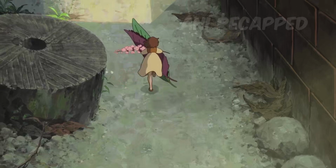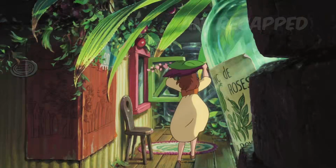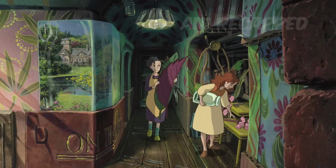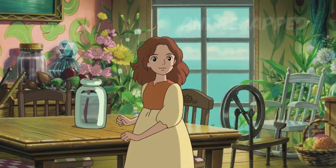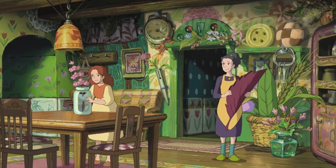She travels beneath the house, where her miniature house is located as well, underneath the pile of bricks. She goes inside and greets her mother Homily, who is angry because she went outside again. She tells Arrietty that the outside world where humans live is extremely dangerous. She reminds her that her uncle was eaten by a frog, and that humans are dangerous giants.